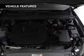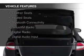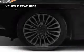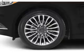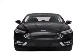The features include a turbocharger, internet connectivity, electric trunk, heated steering wheel, leather seats, heated seats, Bluetooth connectivity, Sirius XM satellite radio, digital radio, digital audio input.